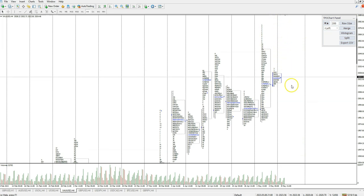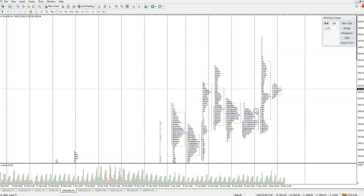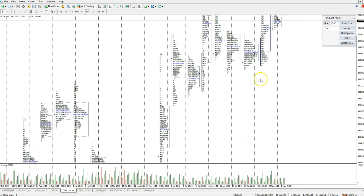So we just tailed off that 2K level. Again, my longer term target for gold is about 2,400 an ounce, but we're going to have some movement sideways and to the downside before that will happen.